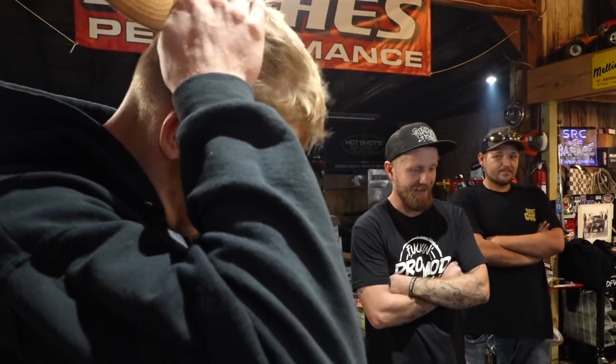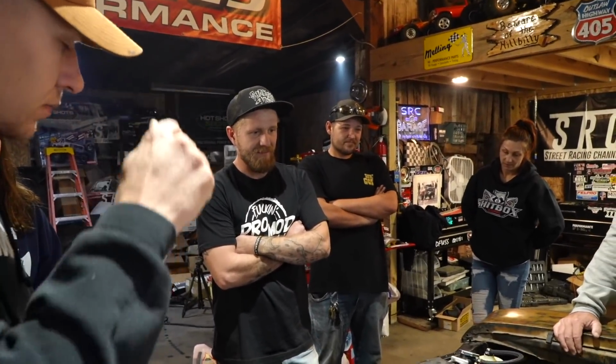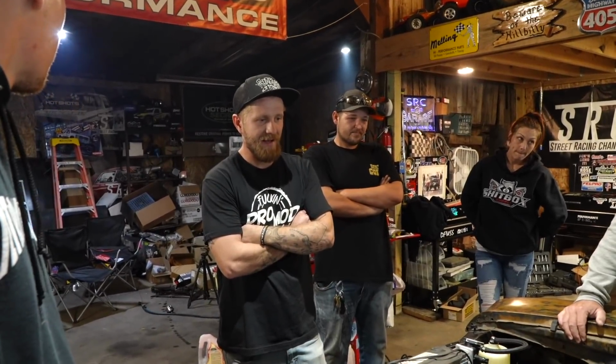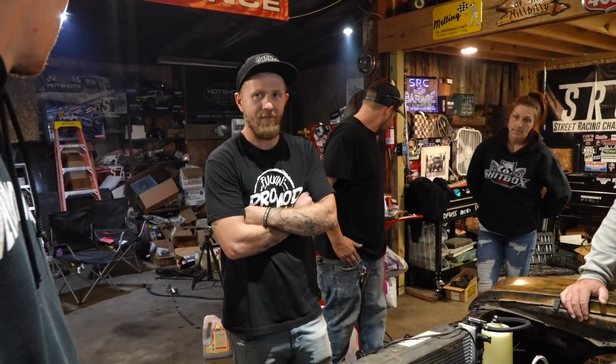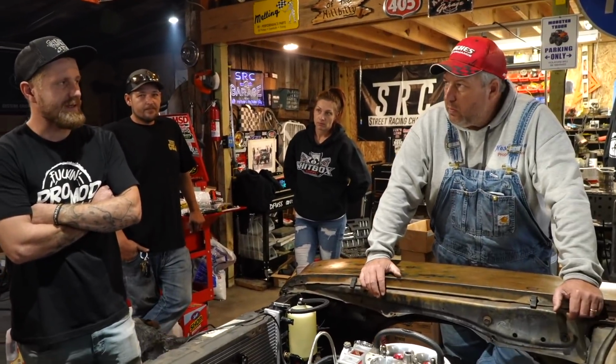Put your bubble hood on it. What? Billy's bubble hood. But I think we're gonna need a cowl. They have a 2-inch in stock at Jags, but I think it's gonna need to be a 4 at least. It would look better with a 4 anyways. Fiberglass or steel? Steel.